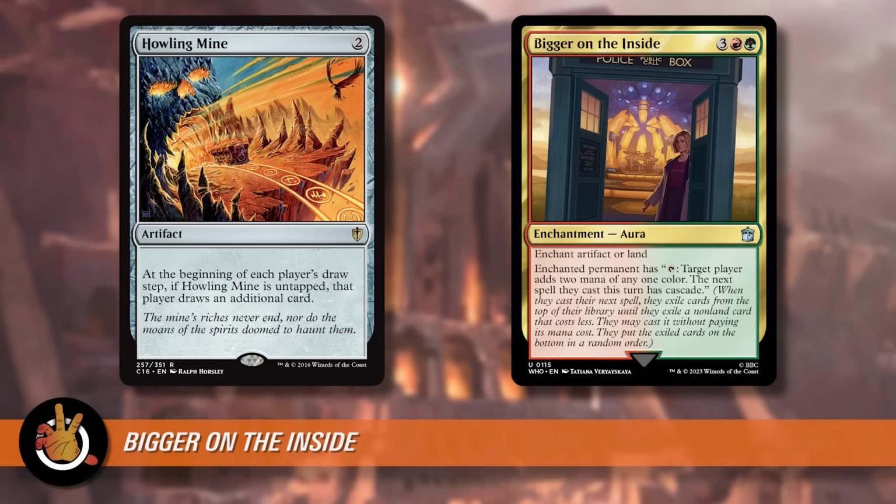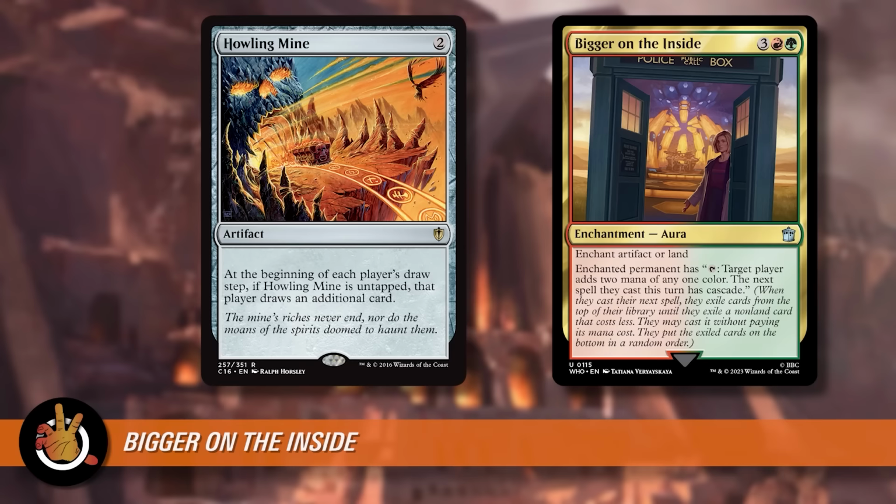There are artifacts that don't work if they're tapped, right. And the fact that you can time when they're tapped means you can get a benefit or skip a downside that affects everyone else. So a classic version of this is Howling Mine. Howling Mine says at the beginning of each player's draw phase, if Howling Mine is untapped, that player draws an additional card. So one of my favorite moves in my Galazeth deck is to tap it for mana, so only I get the extra card and nobody else gets the draw.